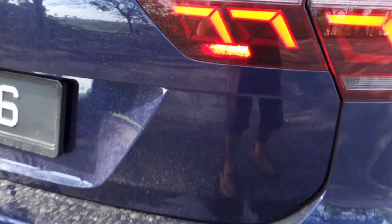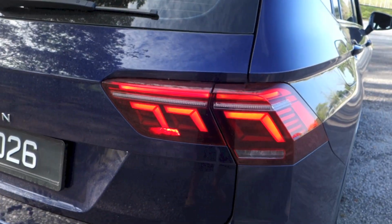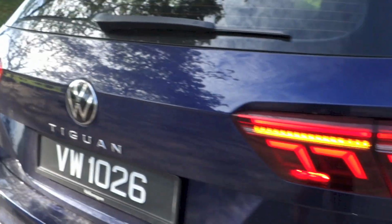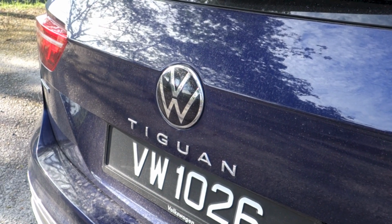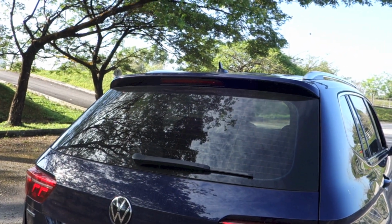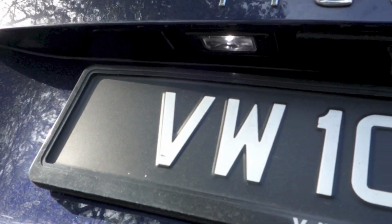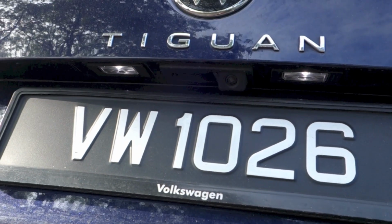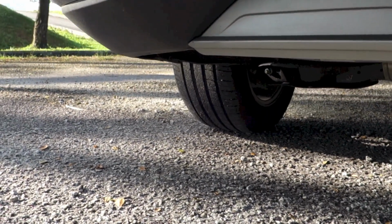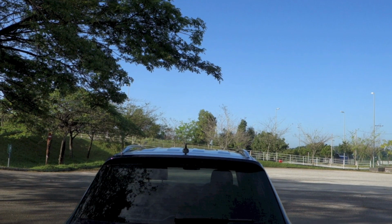It produces 148 horsepower at 5000 to 6000 rpm and 250 Nm of torque at 1500 to 3500 rpm. 0 to 100 km per hour takes 9.5 seconds, and the top speed is 200 km per hour. The fuel tank carries 60 litres of petrol, and the combined fuel consumption for the Tiguan Allspace 1.4 TSI DSG is 7.7 litres per 100 km.